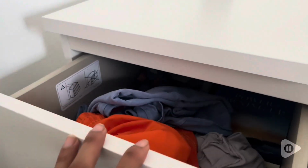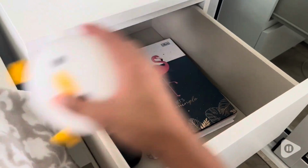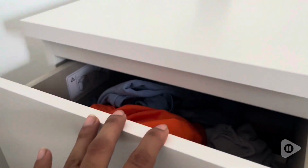The drawers have this handle-less design, which keeps the look super streamlined and neat. The best part about this side table, I would say, is the storage. The two drawers are really spacious. I keep my books, a few gadgets, and some nighttime essentials in here. The drawers glide open and close smoothly, which is a big plus.